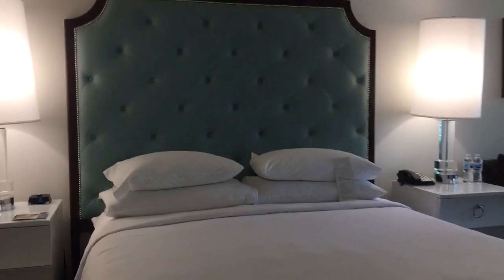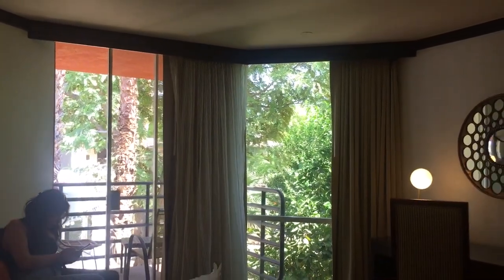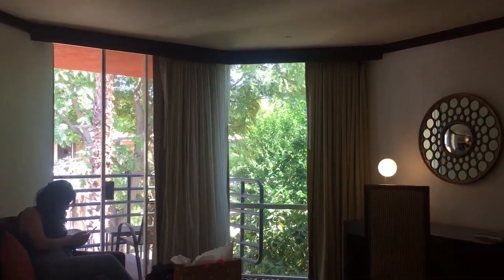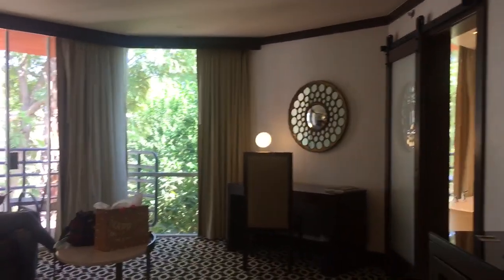Keep walking in. Big spacious king bed. What I really like about this room is there's a lot of natural lighting, because at the end you have your balcony and it just lets in so much light. Our room is facing the grass grounds, so not a pool view, but it's very relaxing and tranquil.